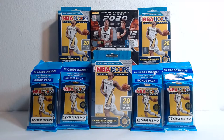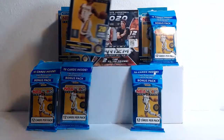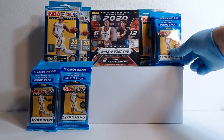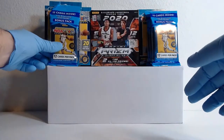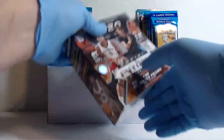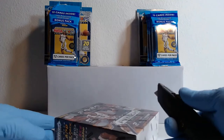All rookies will be sleeved and top-loaded, as well as Prizms. Good luck. Throw these guys up here. Do the Prizm first. On the Prizm, it goes to the current team that the player is on.